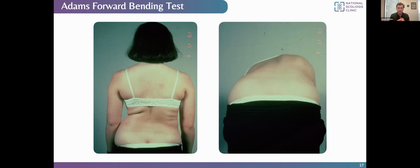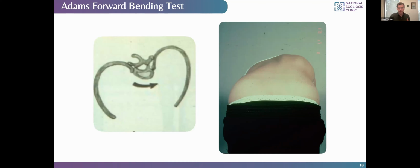You can see the contours of her waistline are a little bit different on either side. And then as she bends over, you can see that her rib cage is rotated. And that's a result of this 3D component of scoliosis. So scoliosis is not just a curvature in the front to back plane. It's actually a rotation of the spine.